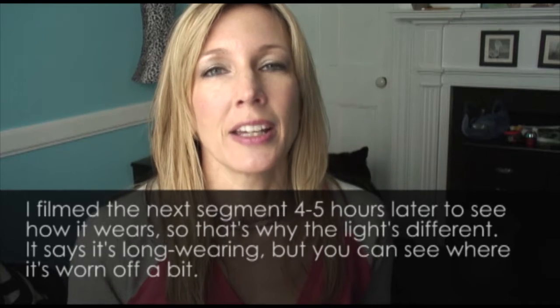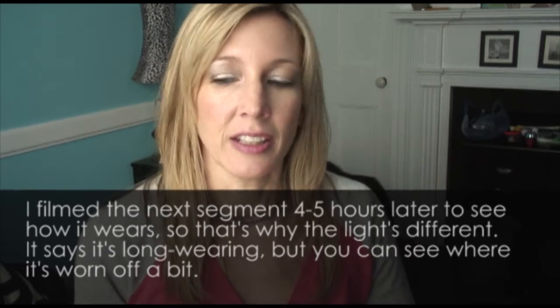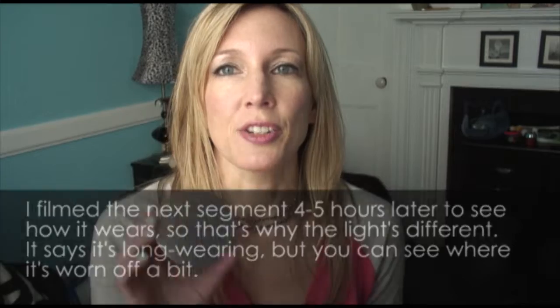Okay, so what I like about the Laura Mercier Tinted Moisturizer Compact is that it's compact. You can travel with it really easily. I feel like the finish is very matte, which is good. I really like a nice matte finish to my makeup. It's not like when you're in your 20s and you want everything to be all glowy.